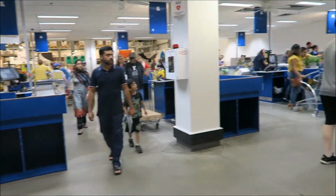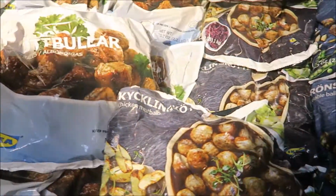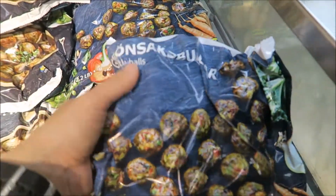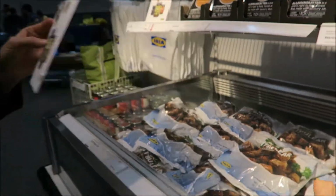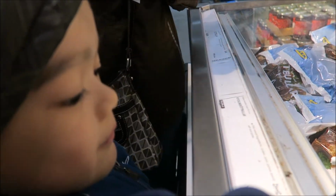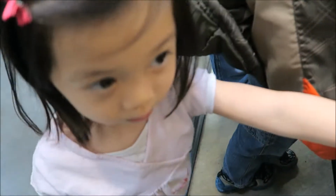And don't forget, once you check out, take home IKEA's famous Swedish meatballs. Comes with 2 favorite flavors, meat and non-meat. Yeah, vegetable balls. See? For all the vegetarians and vegans. There's a recipe card. Or those who just want to stay healthy. Which one do you prefer? Meat or no meat? Chicken? Yeah, meat. You? What do you want? Meat? Chicken?